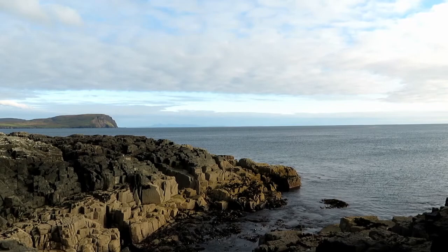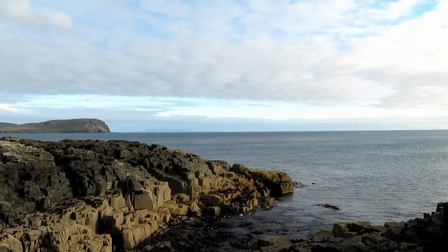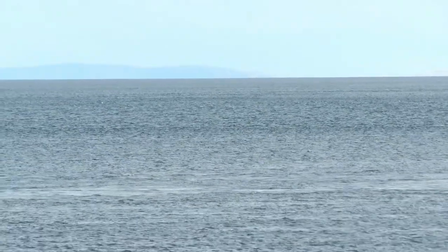But I think there was a very, very good number of dolphins. I would estimate at least 100 dolphins over there. The amount of blows that I can see, at least 100 dolphins. It's very widespread.